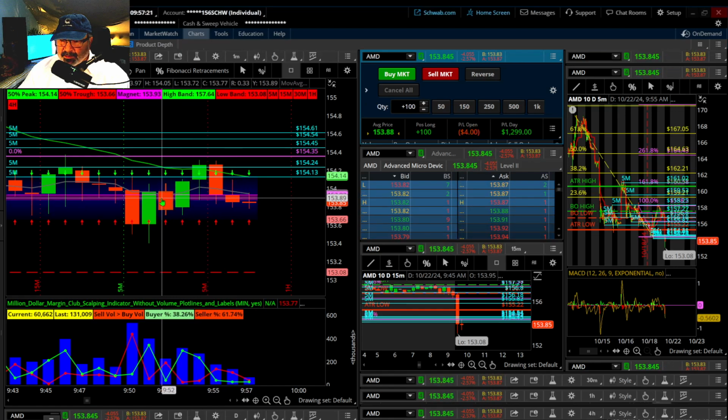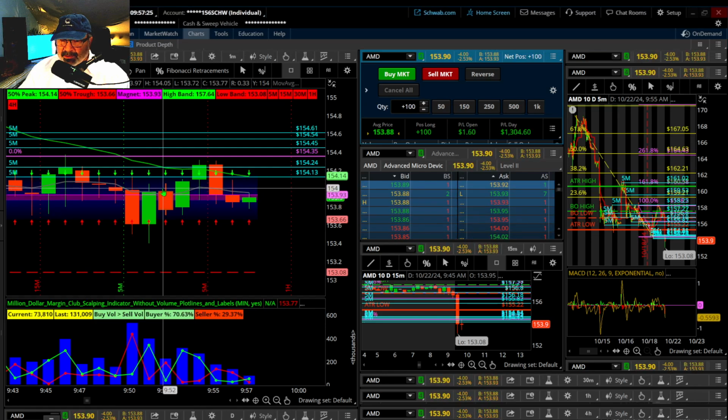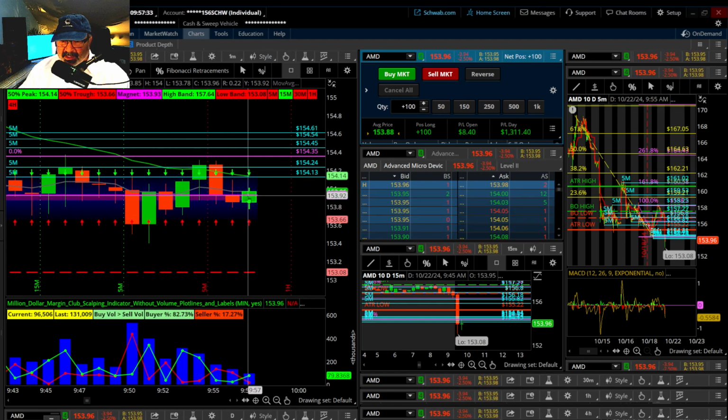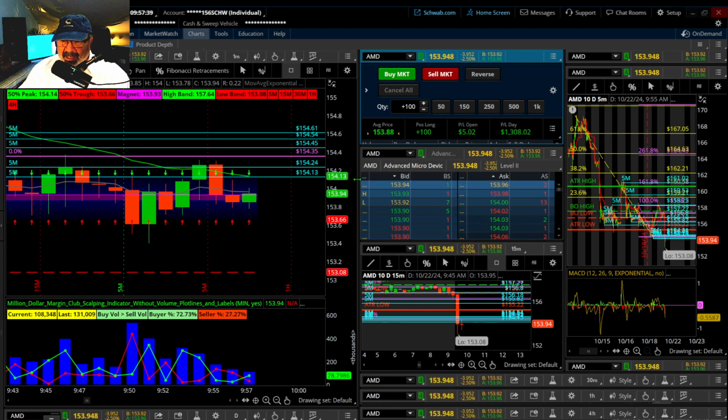C58. So really, I kind of looked at the 154 as the breakdown, which is right here, the even dollar amount. I looked at that, and there's a lot of rejection off of this side of it. So it needs to break back above it for me to feel confident. We're right at it, 92. I saw 98 on the ask over here.